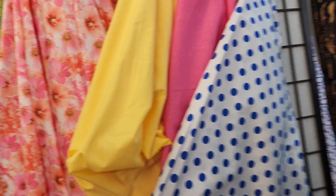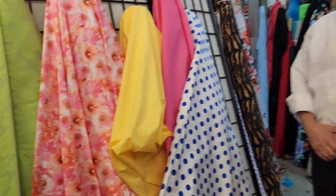Kashi really likes polka dots, yes, too, I had to add them in. You are wearing yourself polka dot today too. I am wearing polka dots.